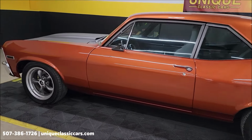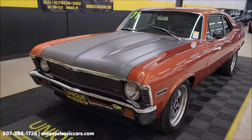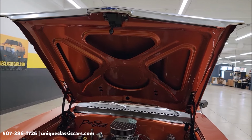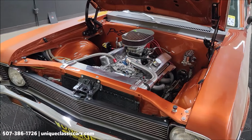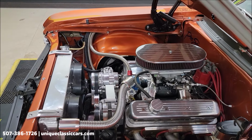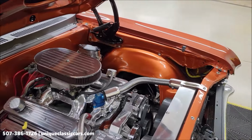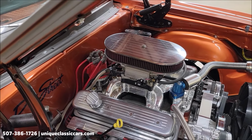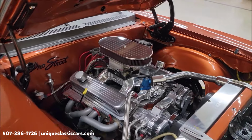Let's slip up to the front, take a peek underneath the hood. See if it looks as good as the rest of this car. Remember, stick around to the end of this video. We're taking this thing for a drive. Underside of the hood looks as good as the car itself. This will be a car you can open the hood on at your local car shows, roll-ins, cruise-ins, and be proud. Aluminum radiator. There's also a billet aluminum serpentine belt system. Edelbrock intake, fuel injection system. Beautiful engine bay.